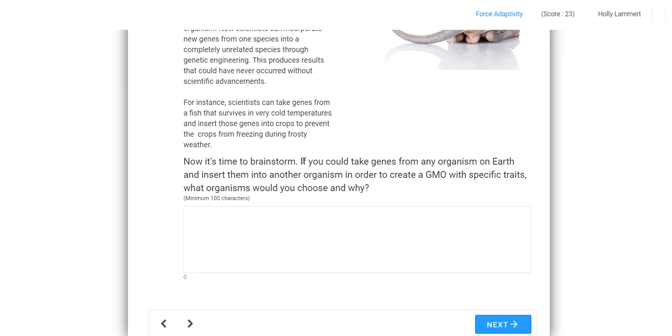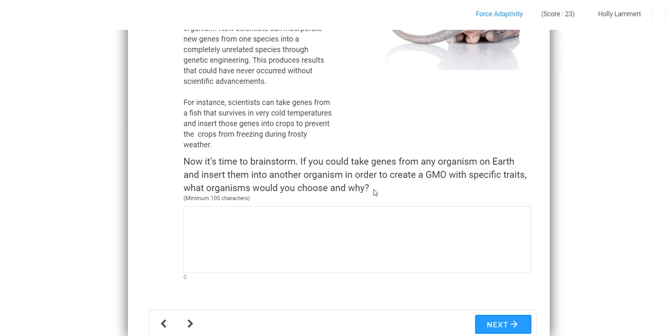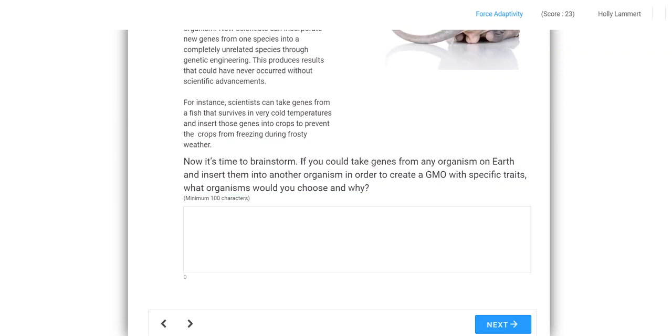Now it's time to brainstorm. If you could take genes from any organism on Earth and insert them into another organism in order to create a GMO with specific traits, what organism would you choose and why? So I'll give you some examples and maybe you can come up with your own from there. You could get wild here and take any gene and a trait from another organism, like an elephant gene for making something really big, and put it in something really small and make a giant thing, right? So just go creative here.